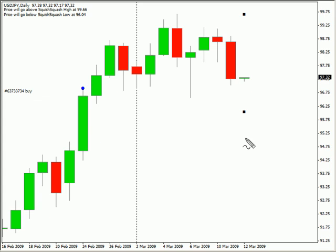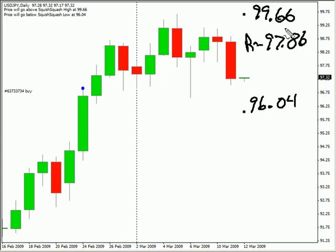We are looking at the US-Japanese yen pair first. This particular pair closed down today. It is moving sideways and the bias is sideways currently. Now we are expecting this pair to potentially move as low as 96.04 or as high as 99.66. Look for some resistance around 97.86 and look for some support around 96.57 in this particular pair.